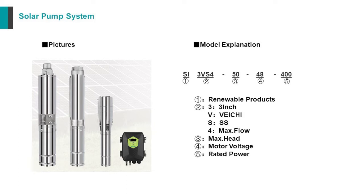Now let's explain the model, how to select it. Consisting of 5 positions. The first, SI, stands for the renewable energy products. The second position, the first letter 3, stands for the size of the pump body, 3 inch. The next letter V stands for VEICHI.